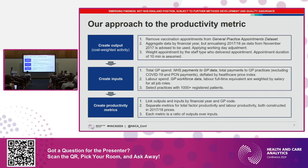And then to bring this all together into our productivity metrics, we're linking our outputs and inputs by financial year and practice code. And then we've got two separate metrics. The first is total factor productivity, and this is using our total GP spend input. And then our second one is labour productivity, using our labour spend as its input. And both of these are using 2017-18 prices. And as Anastasiia has pointed out, each of these productivity metrics is a ratio of your outputs over your inputs.